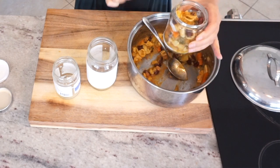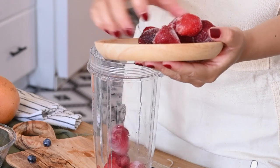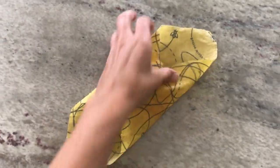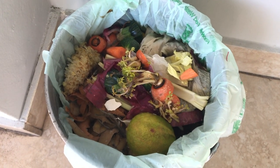If you have fruit that may go bad soon, chop it up and freeze it for smoothies. Use wax wraps for food storage, prolonging life of greens and herbs. And lastly, but very importantly, compost your food scraps and any other food waste. We have a whole video on how to compost if you'd like to get started on doing that, or if you just like some more tips and you already compost. And we also have a video on how to freeze in glass. So make sure to check those videos out if you're interested.